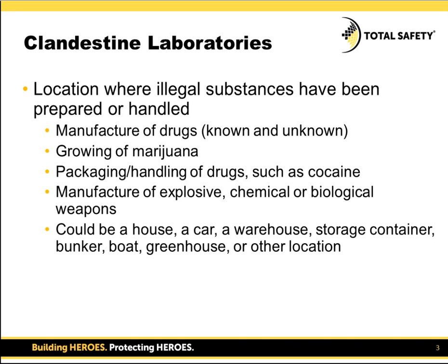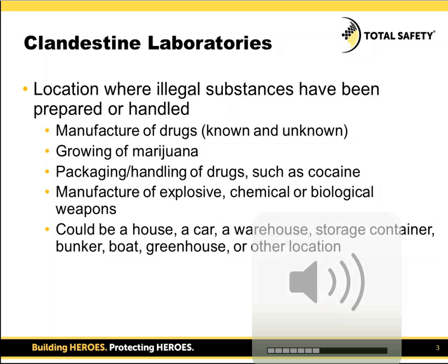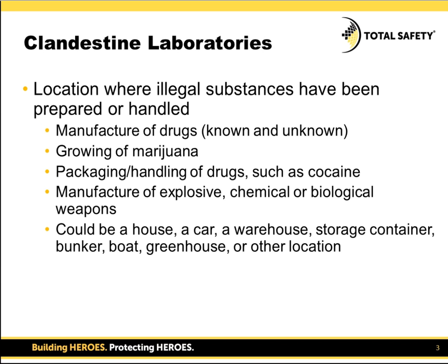So clandestine laboratories itself, the definition, because it's always kind of related to law and legality, can have some difficulty with it. This is not a legal definition. This is more, I believe, how it's commonly interpreted. So a clan lab would be a location where an illegal substance has been prepared or handled.